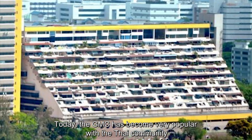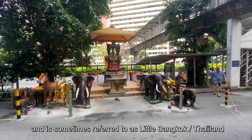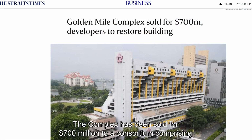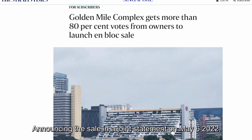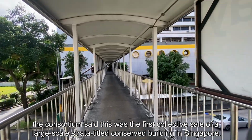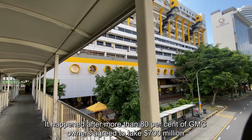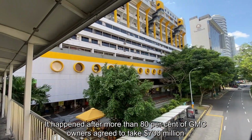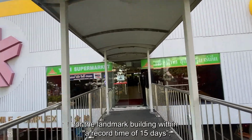Today, the Golden Mile Complex has become very popular with the Thai community and is sometimes referred to as Little Bangkok or Thailand. The complex has been sold for 700 million Singapore dollars to a consortium comprising Perennial Holdings Private Limited, Sino-Land and Far East Organization. Announcing the sale in a joint statement in May 2022, the consortium said this was the first collective sale of a large-scale strata titled Conserved Building in Singapore. It happened after more than 80% of the Golden Mile Complex owners agreed to take 700 million Singapore dollars for the landmark building within a record of 15 days.